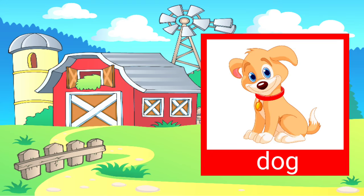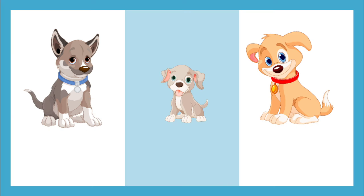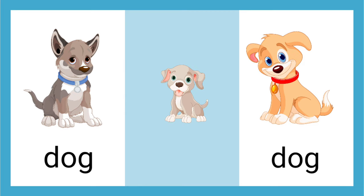Dog. Farm dogs are herders. They keep the farm animals together and move them in the right direction. Male and female dogs are called dog, while a baby dog is called a puppy.